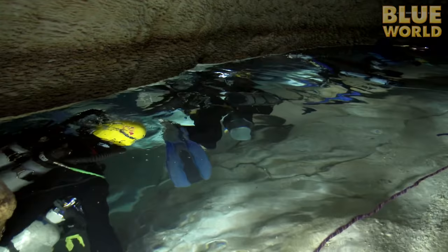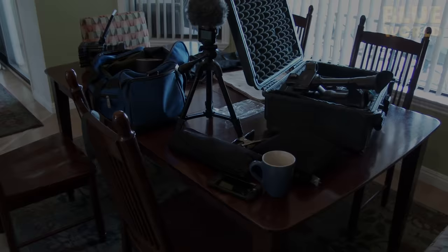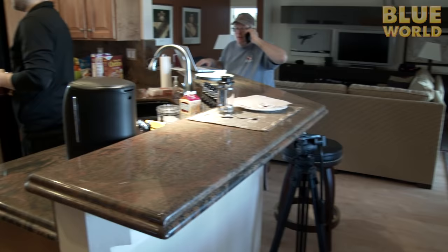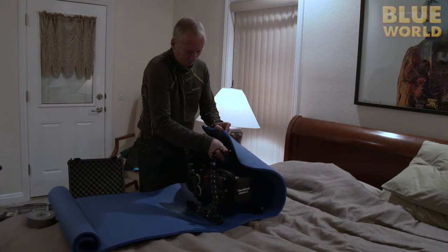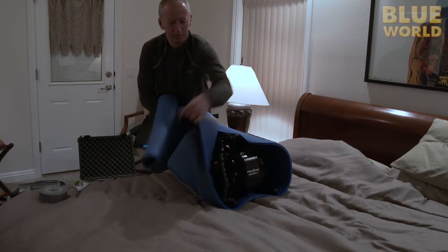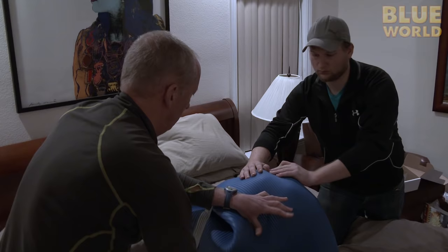Stay tuned. Now the dive team finally gets to go diving in Devil's Hole Cave. It's time to start prepping for the most challenging part of the project, the underwater shooting. I'm worried about getting our Nauticam underwater housing into the cave without smashing the lens or banging it on rocks. But Yuri has a lot of experience in this cave, and he has a brilliant solution based on using an inexpensive yoga mat to protect the housing.